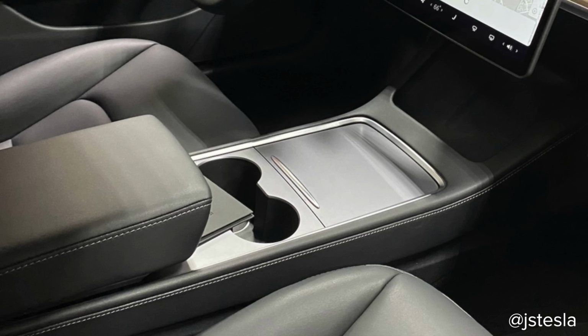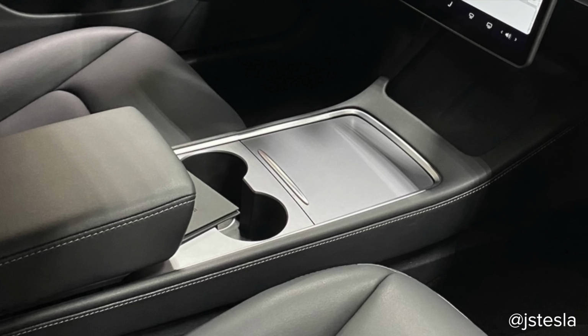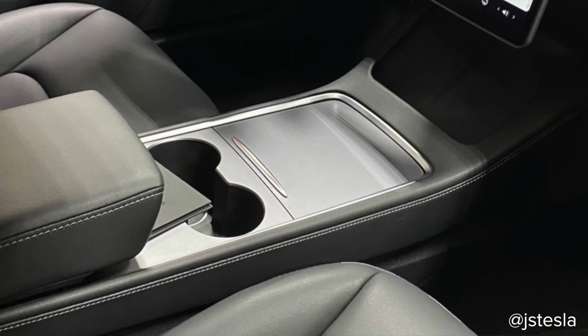So this new design is quite a bit different. It definitely looks a lot different than the Model 3 has in the past, and I actually think it looks really nice. I think it has kind of a modern look. It looks a little more premium than the previous center console on the Model 3 and the Model Y, but there have been a lot of people complaining that it looks old and outdated. So whatever you think, let me know in the comments below.